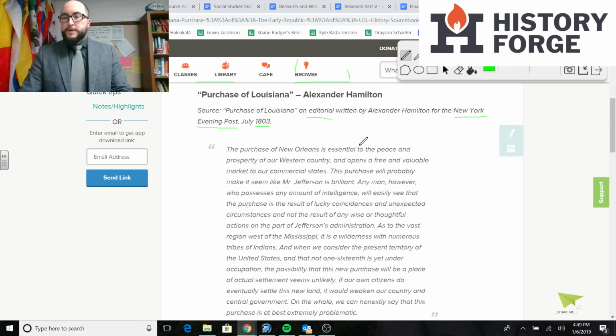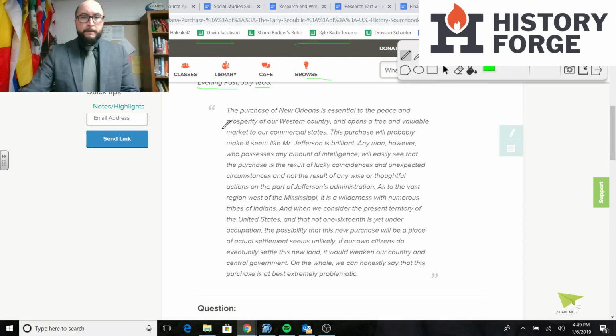Let's go ahead and look at the actual source. It's only one paragraph that we got. I'm going to read it, and we're going to see if we can find any information that proves it comes from that time period. So let's go ahead and begin. The purchase of New Orleans is essential to the peace and prosperity of our western country and opens a free and valuable market to our commercial states.